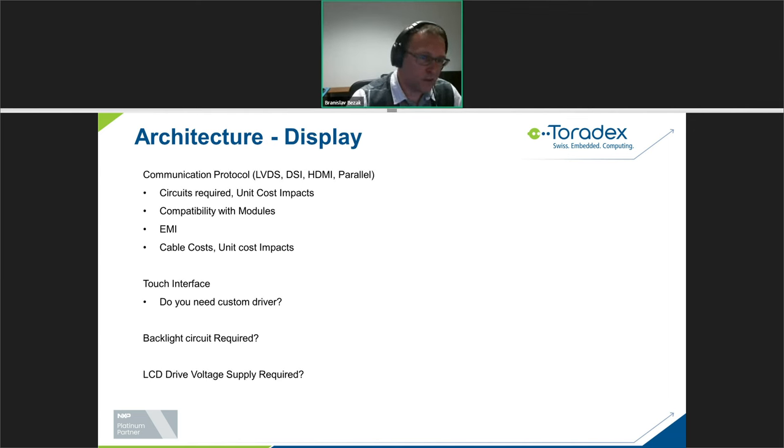Display, if you need a display, you definitely want to talk to a company that will be designing the carrier board, because your choice of display protocol, your choice of touchscreen, and your choice of backlight on the display will affect how much circuitry needs to go on that carrier board. So it's not easy just to compare display with display. One might look cheaper, but if it doesn't have good protocols, then it will require lots of circuitry on the carrier board. And that means extra money on the carrier board. So just have that in mind.